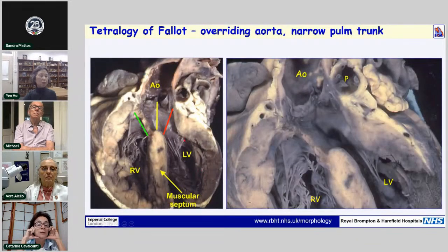The meaning of overriding aorta can be demonstrated on this cut, a longitudinal cut through a heart. We see the aortic valve leading to the aorta. So the aortic valve is sitting directly above the ventricular septal defect here. This is the crest of the ventricular septum.